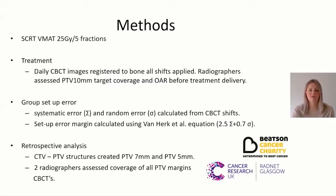The patients that we included were the short course radiotherapy patients that had been planned with volumetric modulated arc therapy and had been prescribed 25 gray in 5 fractions. On treatment, these patients had daily cone beam CT images, which were registered to bone with all shifts applied. The radiographers then assessed that the PTV of 10 millimetres covered the target and the organs at risk were as planned before treatment delivery.